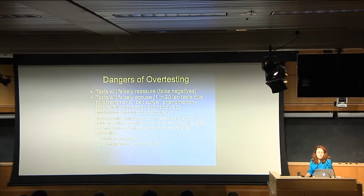Okay? So, first of all, a test can falsely reassure. If there's a false negative rate to the test that's significant, then you may walk away with the impression the patient doesn't have a disease, when in fact they do. Tests can also falsely accuse. You've heard the saying 1 in 20 lab tests is abnormal. We'll talk about that in a moment. But abnormal doesn't mean that a test is due to underlying pathology.